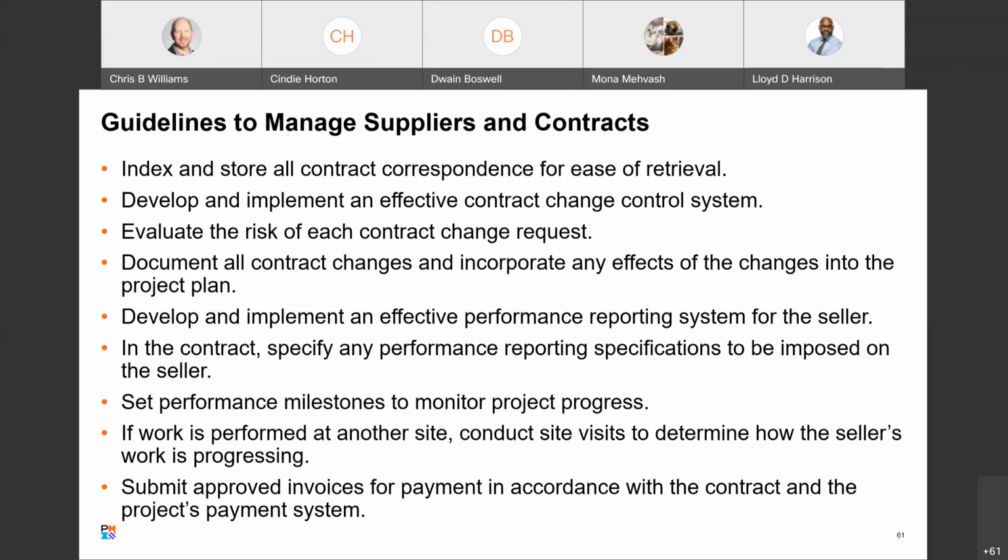The system should be integrated with the project's overall change control system and should include these elements: forms and paperwork required to request a contract change. What's the process, right? Contract performance tracking mechanisms. Procedures for submitting and approving change requests, including approval level based on cost or impact of change, and procedures for reviewing and resolving contract disputes.